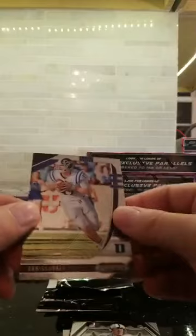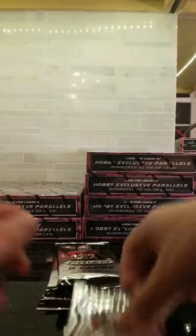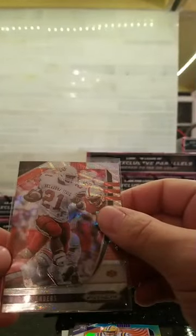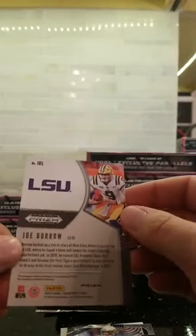Marquise Brown, Daniel Jones, Patrick Mahomes, little Barry Sanders out of 299. Last week we hit the Barry Sanders gold vinyl. Joe Burrow, 249. That's a nice little Joe Burrow there going over to LSU.